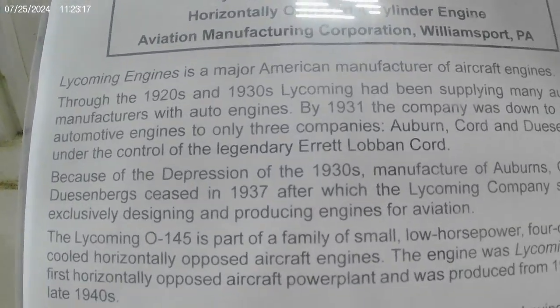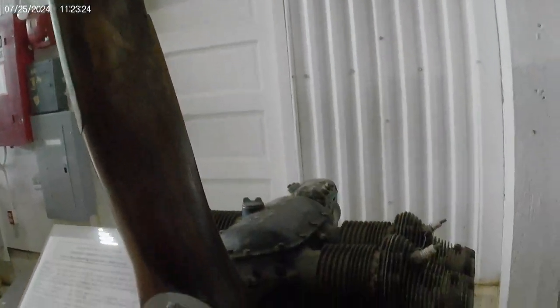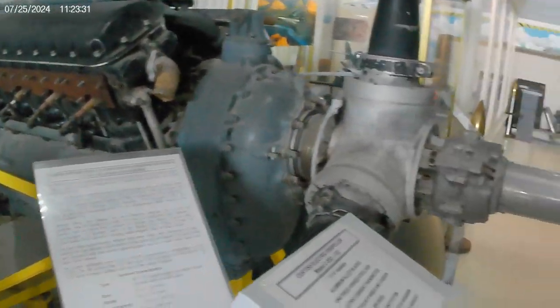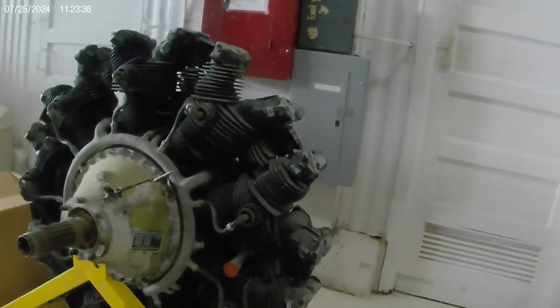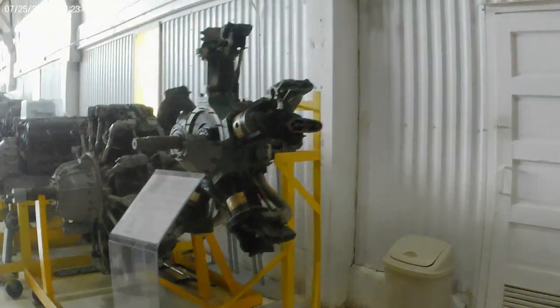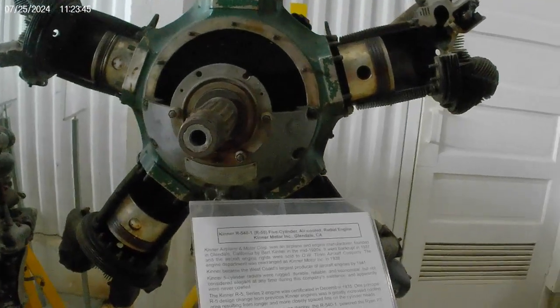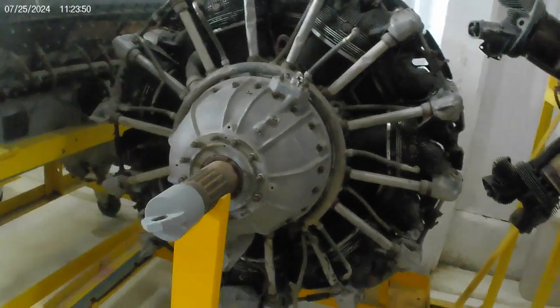Lycoming horizontal opposed four-cylinder engine. Another engine with a propeller there. Oh yeah, that engine is huge. Of course it'd have to be. Oh wow. Let's go down and look at this row of engines, and then we'll go back and take a look at these engines here. There's all different kinds of engines.